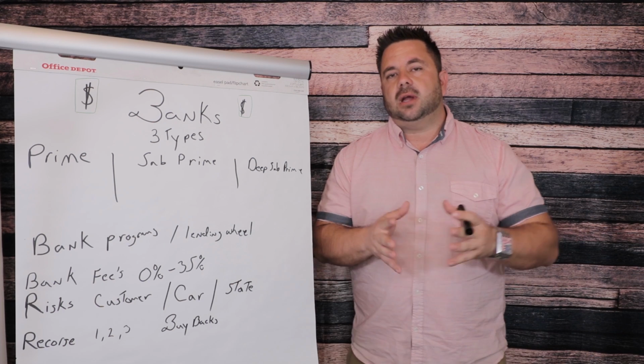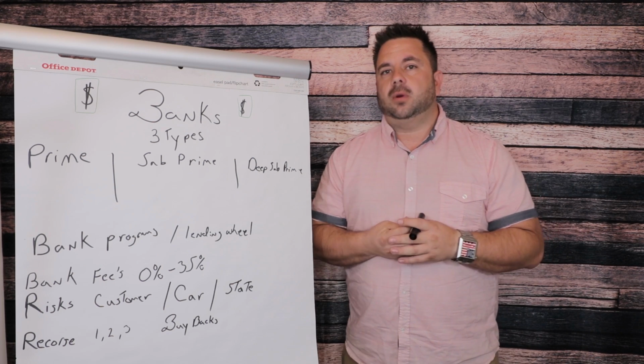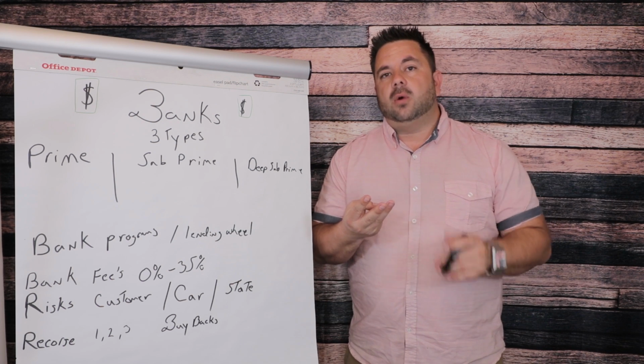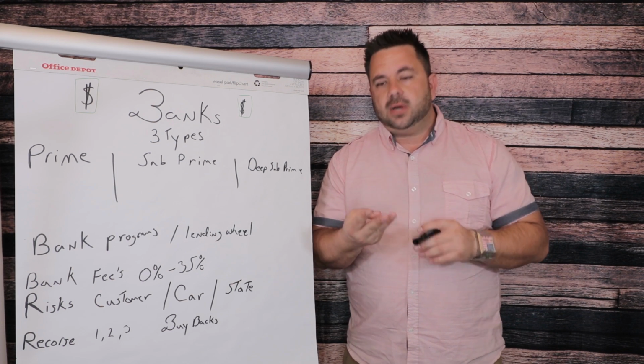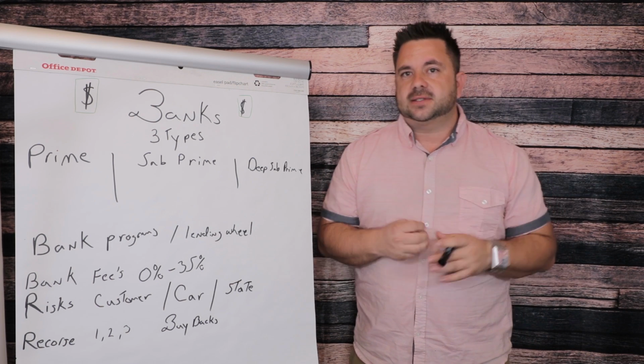because there's a thing called a title float. So let's say you sell 3 cars to the same bank. Well, when you have a 4, 5, 6 title float, you can sell all 3 of those cars. They'll fund you, and then they just wait for the titles to come in.